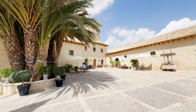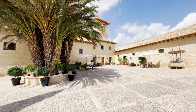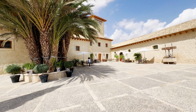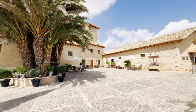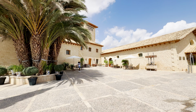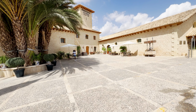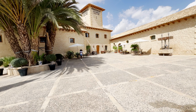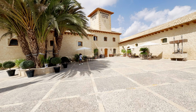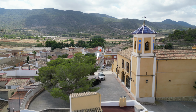So for that, I'm going to be showing you some beautiful newly built properties. This is a construction project offering independent villas. The plot is 243 square meters and the actual villa itself is 229 square meters. They offer four bedrooms, four bathrooms, and well, I can't wait to show you the tour. So in this beautiful town that I'm also going to explore, I'll get on with the tour.